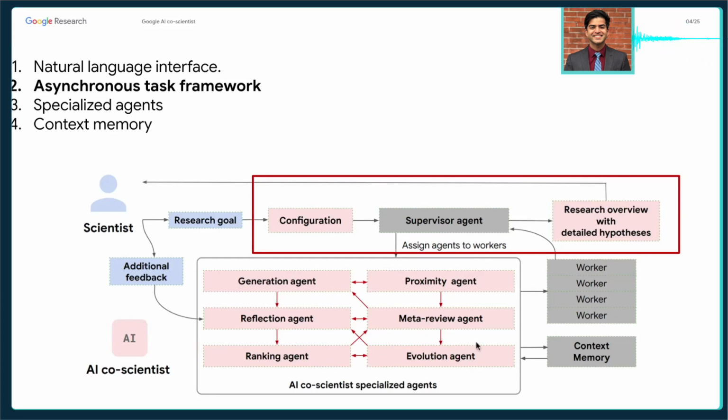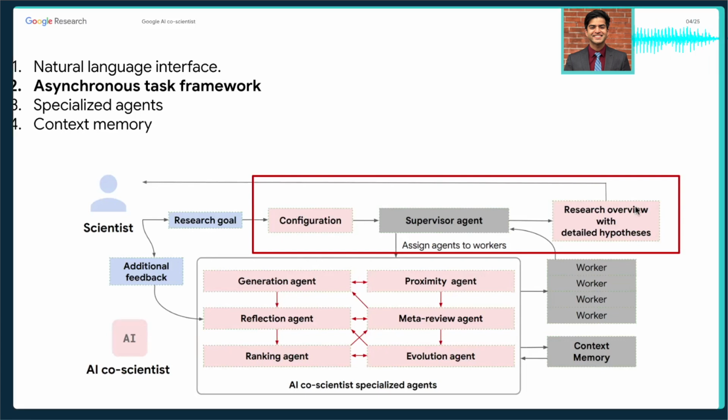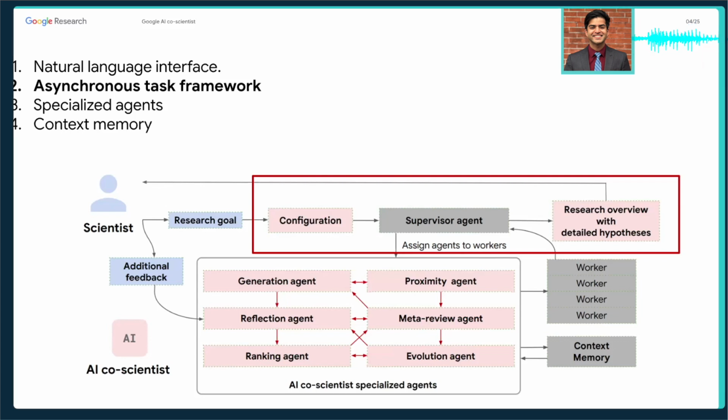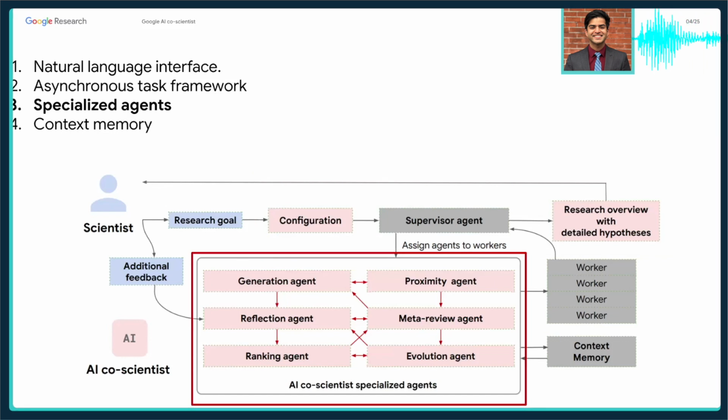Finally, this entire set of hypotheses will be summarized with the research overview. And just to point out that we actually provide different things to the scientists so that they don't need to look through this list of thousands of hypotheses. They can get a summary of these are the main research directions, and these are some of the things we're thinking about, especially with those top goals. So now to get into the specialized agents.